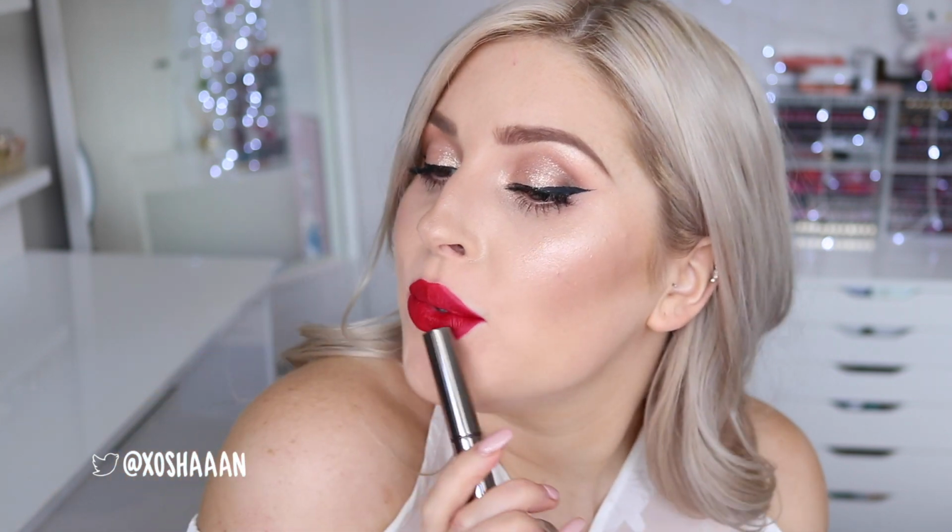Ooh, I like it. So that is what Feisty looks like. I love it. I'm just in love with bright red lips lately. I don't know what it is. Every time I put one on, I'm like, ooh, it looks phenomenal. Love this formula. I'm sorry, I can't stop going on about it. The mattes, they're just so good.